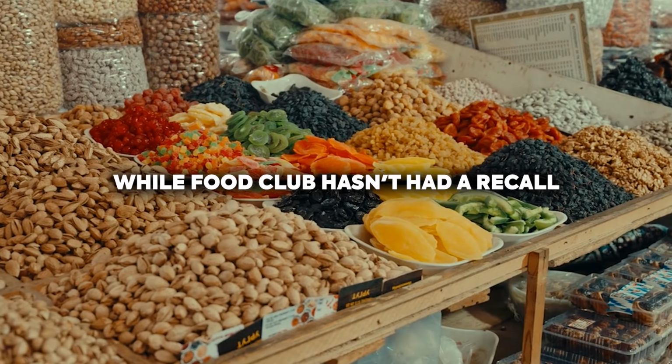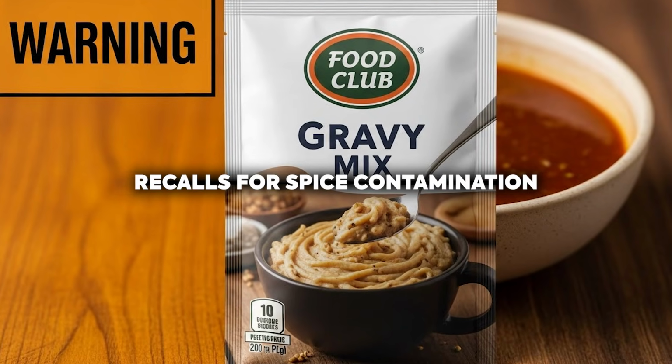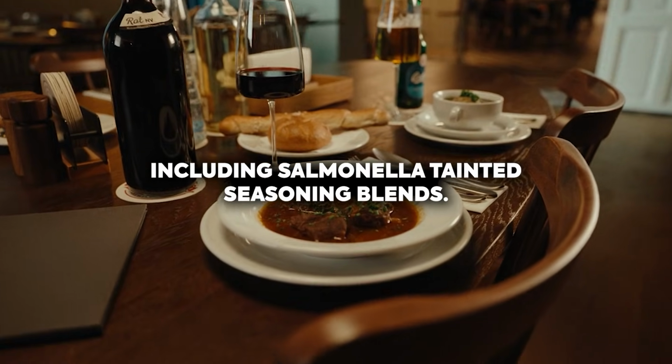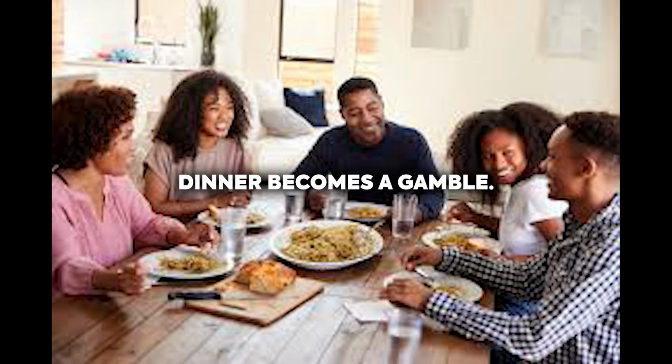While Food Club hasn't had a recall tied specifically to gravy, their parent suppliers have had previous recalls for spice contamination in other products, including salmonella-tainted seasoning blends. That raises serious questions about ingredient sourcing and quality control throughout their supply chain. When the companies making your food have contamination issues elsewhere, trusting them with your family's dinner becomes a gamble.